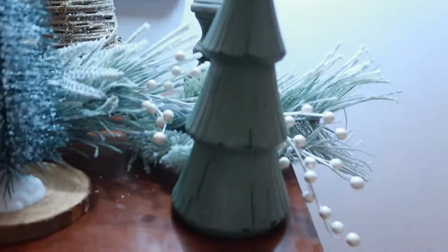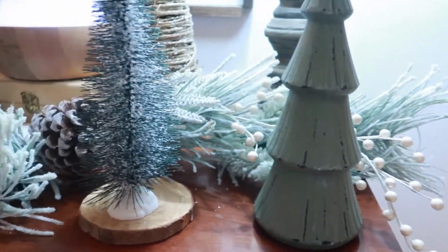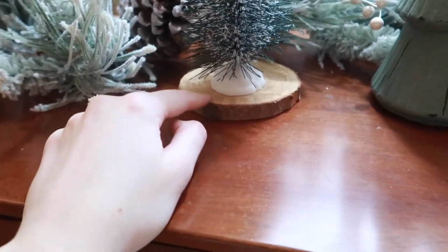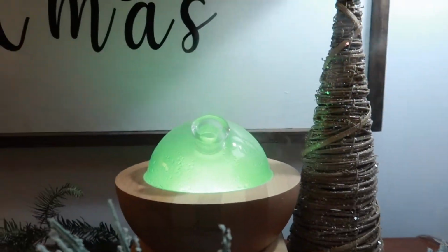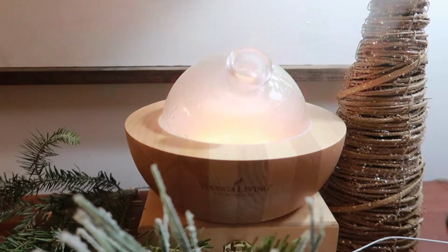And then this color was my favorite this year at Hobby Lobby, so I had to add some of these trees and then some of these little bottle brush trees from Hobby Lobby on some wood rounds. This big tree is from Hobby Lobby. Everything's from Hobby Lobby. And then I have my Aria diffuser going, and I'm diffusing Christmas spirit and peppermint, and it smells so nice.